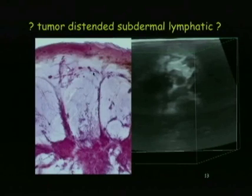So you want to be especially aggressive about evaluating the lymph nodes, the regional lymph nodes of the breast, when you have a very superficial lesion or a lesion that's growing up Cooper's ligament to the level of the superficial fascia.